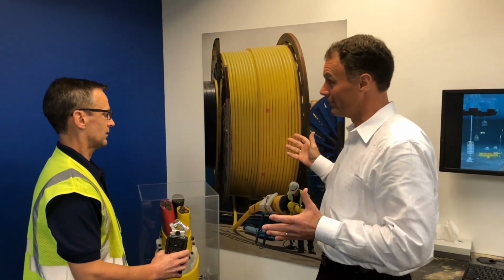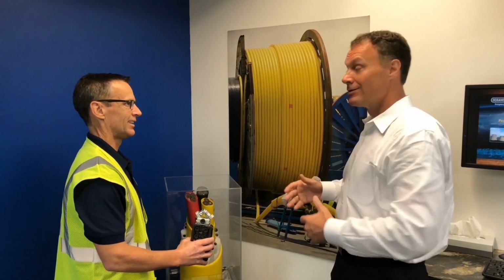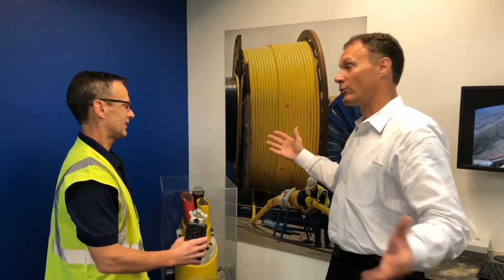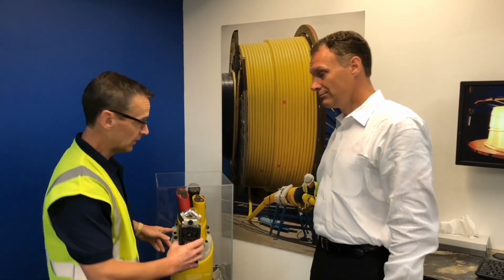If it's only a couple of miles, it will go on a reel like this. Some of the other jobs we've done right here are 50 or 60 miles long, and those can't go on a reel, so they have to go on a larger carousel vessel. So you make a cable with all this stuff. Let's walk over here, Mike. You want to follow us real quick?